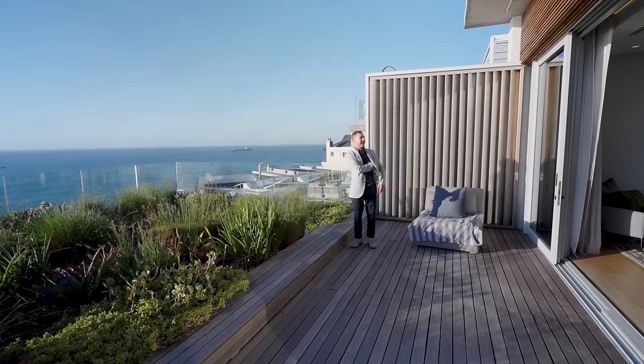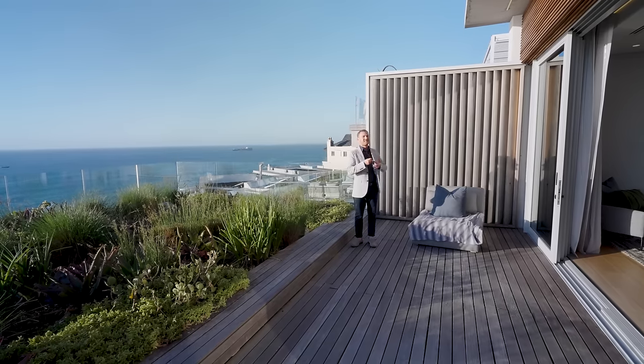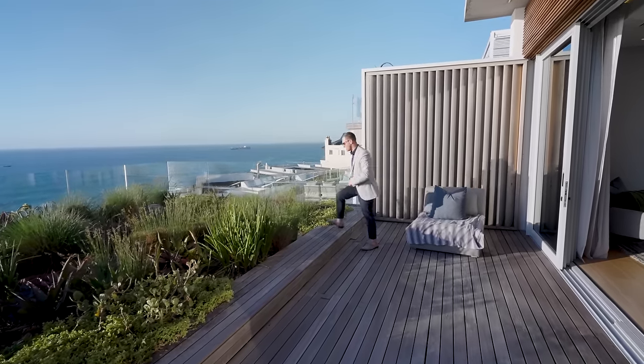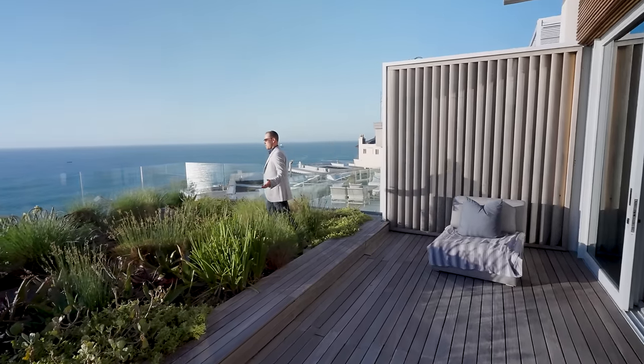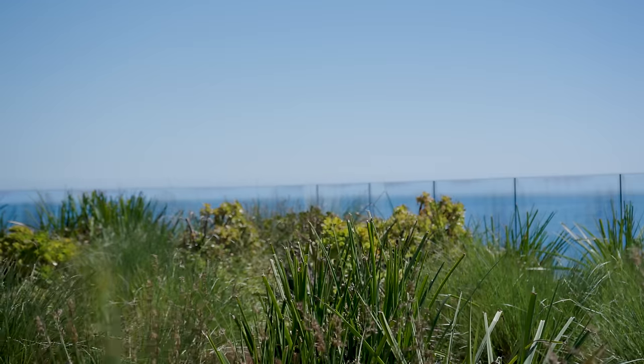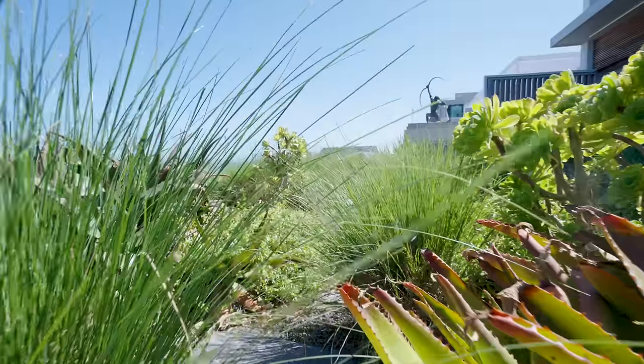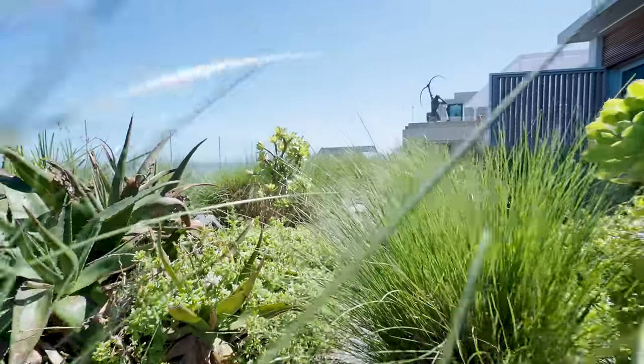Lovely little seating area here. Slats for privacy, separating from the neighbors beyond. And I just want to take a walk through this beautiful space. Glass railings all around, a plethora of indigenous plants here. The aromas are fantastic. It looks beautiful.